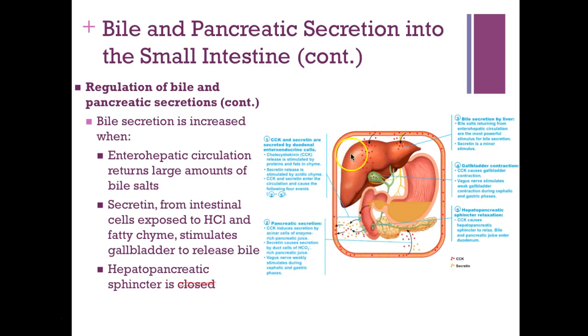Then as far as the gallbladder, we want this to contract because we already have bile stored in here. So CCK is going to cause that contraction, and we also see some fibers from the vagus nerve coming in over here and causing weak stimulus of the contraction of the gallbladder, and this is happening during the cephalic and the gastric phase. So those 2 components help move bile down into the duodenum here. And then we also have our hepatopancreatic sphincter that has to relax in order to get those contents into the duodenum, of course, and CCK is going to be the one to get that sphincter to relax.